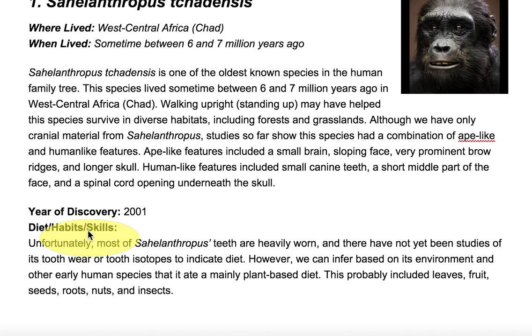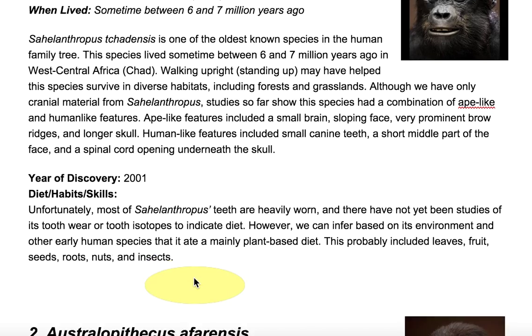Diet, habits, and skills. Unfortunately, most of Sahelanthropus' teeth are heavily worn, and there have not yet been studies of its tooth wear or tooth isotopes to indicate diet. However, we can infer based on its environment and other early human species that it ate a mainly plant-based diet. This probably included leaves, fruit, seeds, roots, nuts, and insects.